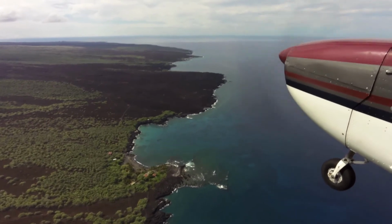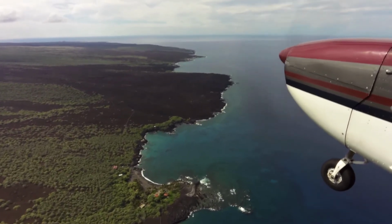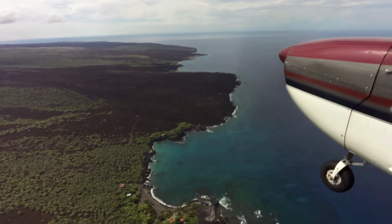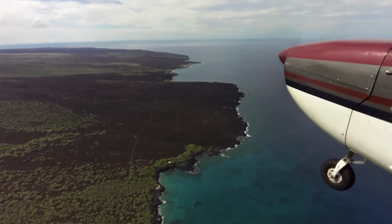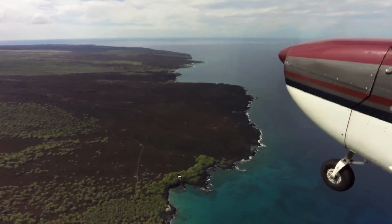We don't have the prop control on our 172M. The 182 should have it, or the Cirrus should have it. The Cirrus is automatic. Oh, it doesn't have it in there either. FADEC, I mean, it does adjust, but it's automatic. Got a FADEC in there, I think, fully automatic digital engine control.